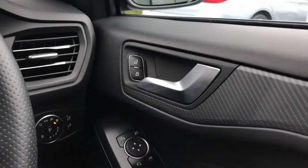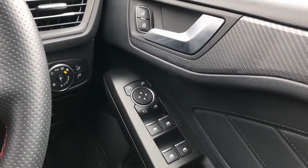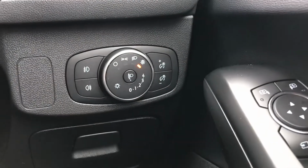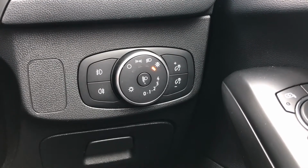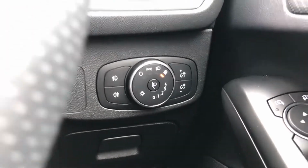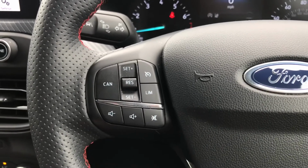You can also fold them in if you park on narrow streets to prevent them getting knocked off, and it keeps them well protected into the vehicle. On the dashboard you'll find your automatic headlights, which is great as you don't have to worry about turning them on. They'll come on when necessary through the sensor. It means you can concentrate on driving and you don't have to lean down to turn the lights on.